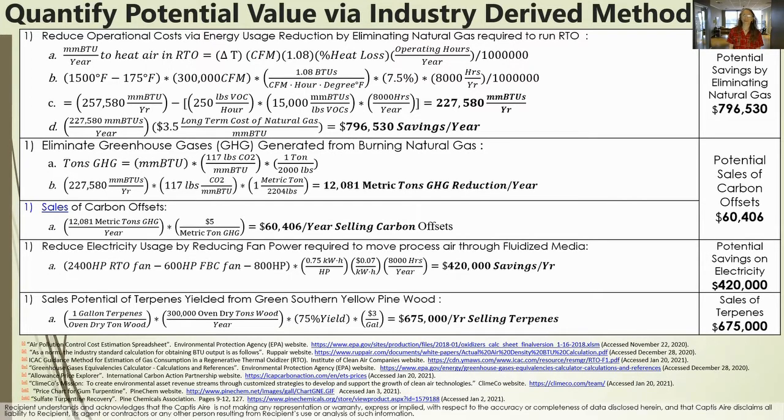We also considered the energy efficiency of the RTO, which is actually a very efficient device. However, there are heat losses. Some of the heat goes out the stack. Some of the heat is lost by radiant heat losses through the surface of the RTO. And this is the heat that we have to pay to replace.